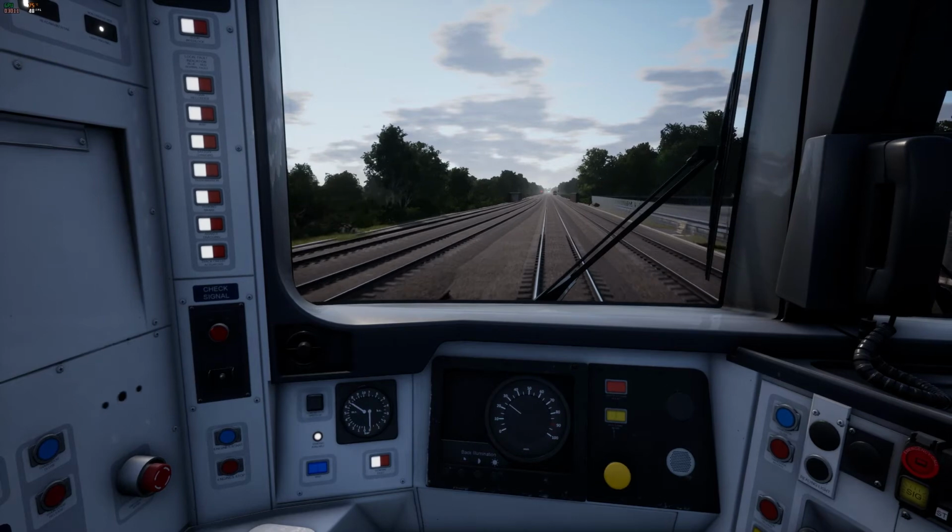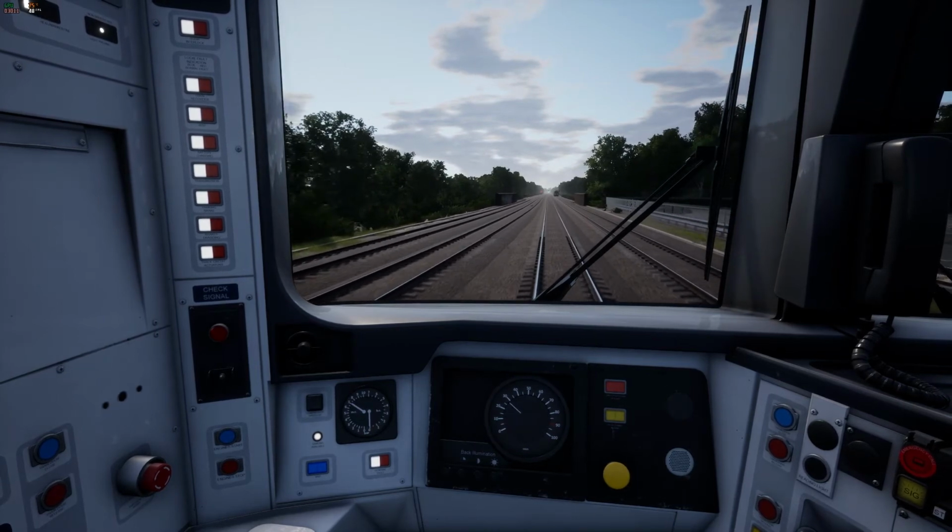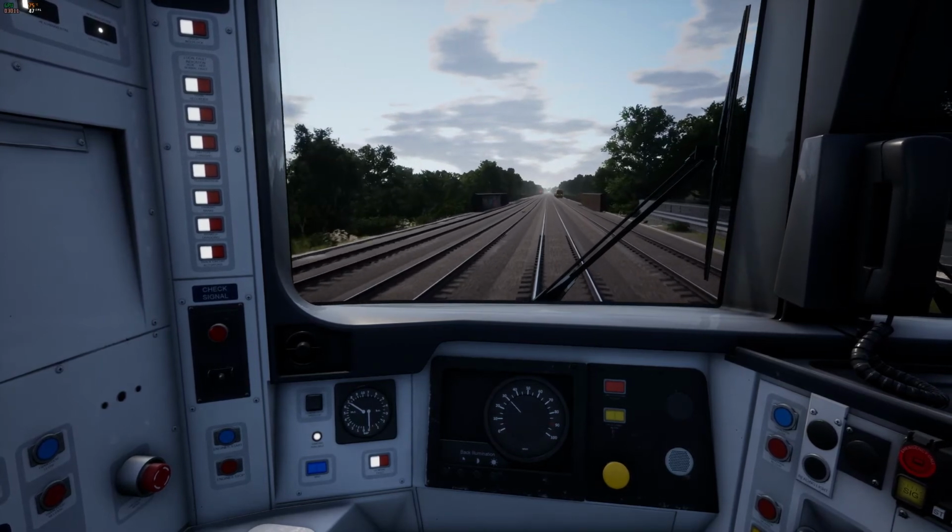Departing from Twyford, we have around 5 miles to our final destination, Reading, and our current permitted speed is 90 miles per hour.